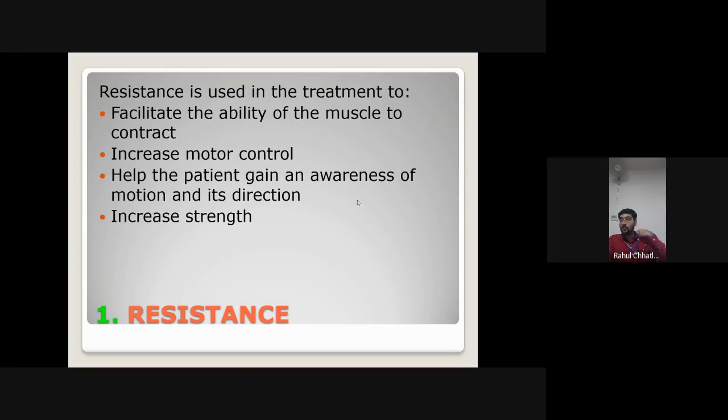They are not able to control one part of the body, one half of the body; the brain is not able to control it. So that is termed as motor control. The brain is not able to control the muscles, motor control. So to initiate it or to allow faster recovery we provide PNF, that is resistance. Third, help the patient gain an awareness of motion and its direction.